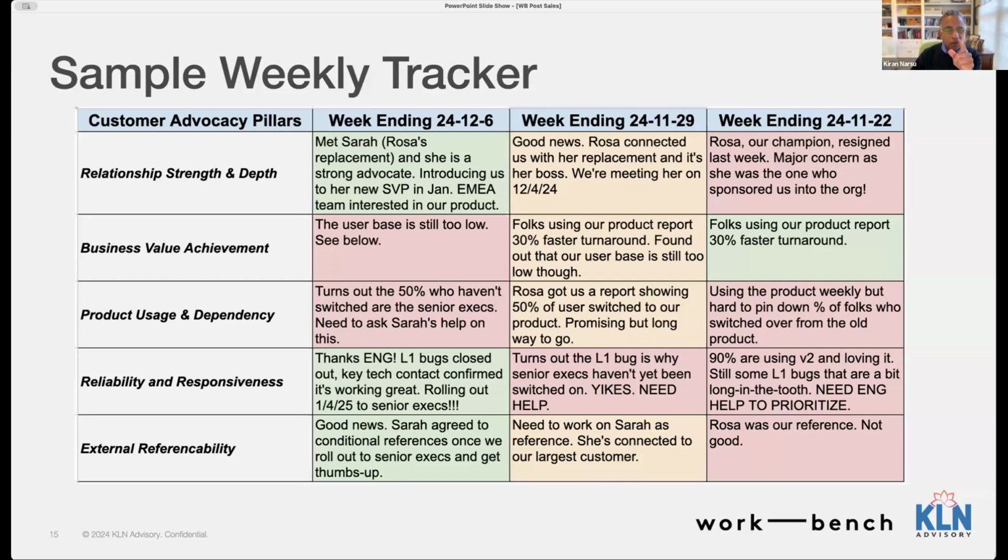So we went from pink to orange to green. Again, this is not always going to play out in week by week increments, but just an example. Similarly, we surfaced that the user base is still too low. The people who are using us are getting great results consistent with what we sold them, but our user base is still too low based upon what they license.